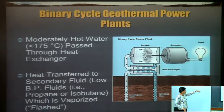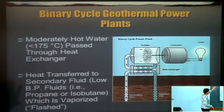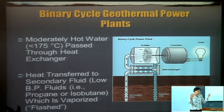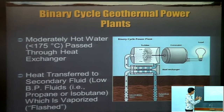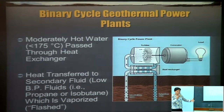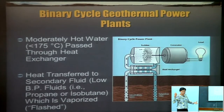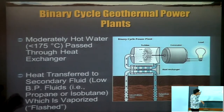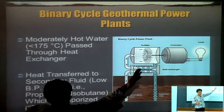So here, the moderately hot water, at a minimum temperature of around 175 degrees, passes through a heat exchanger. You use a low boiling refrigerant instead of water; ammonia or something else can be utilized. Naturally the enthalpy of vaporization, the amount of heat captured, is much higher. That will be utilized and it will go through the turbine.